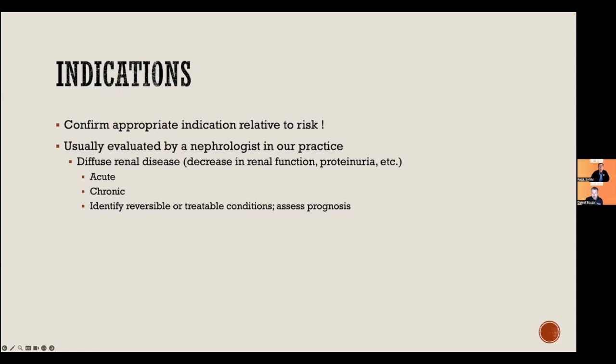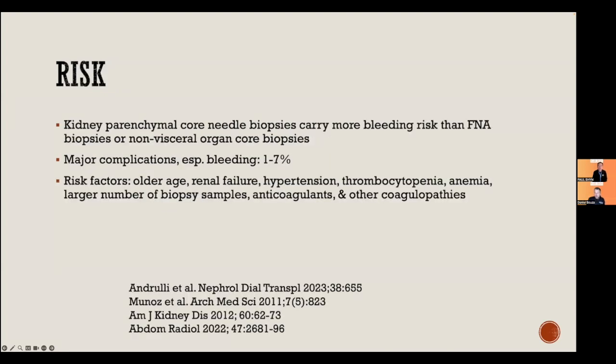And usually the nephrologist is actually the physician in best position to determine if a renal parenchymal biopsy is likely to impact patient management. Kidney parenchymal core biopsies carry more bleeding risks than an FNA biopsy or non-visceral organ core biopsies. In the literature, it is estimated that major complications can occur in between 1 to 7% of cases. But in most busy practices like ours, the complication rate is probably in the range of 1 to 2%. There are some risk factors, though, that may increase that risk, including older age, renal failure, hypertension, thrombocytopenia, anemia, the larger number of core passes, and obviously use of anticoagulants and other coagulopathies.